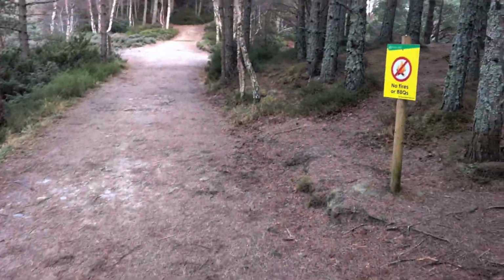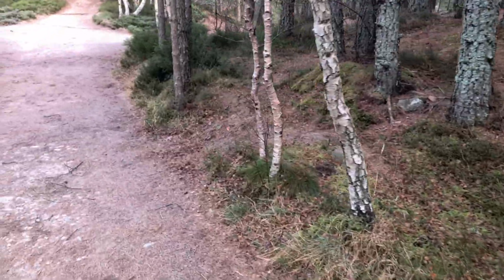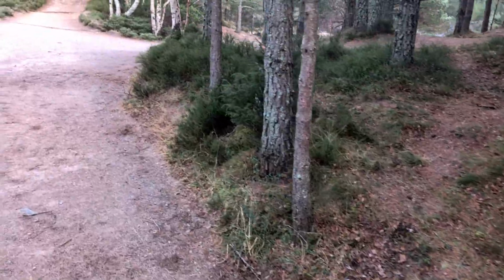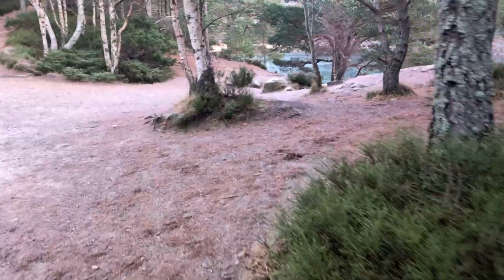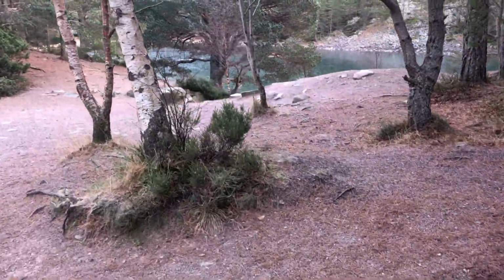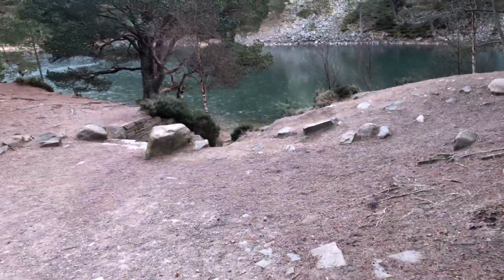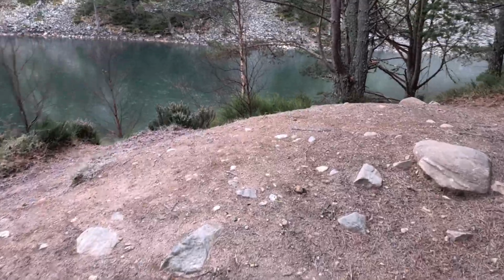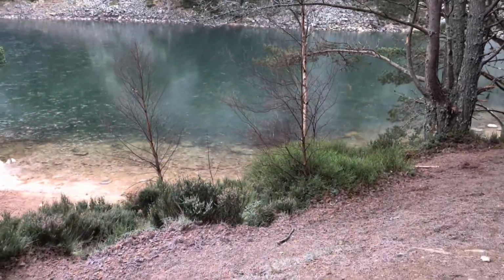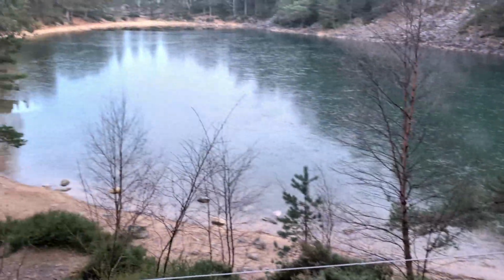We're almost there, guys. Just a wee sign there to remind it, and I'll remind you all, in the Cairngorms National Park, fires and barbecues aren't allowed, but here on the right is the Green Lochan, and you can see why it gets the name it does, because it's naturally green in colour. So this is just the viewing platform here.